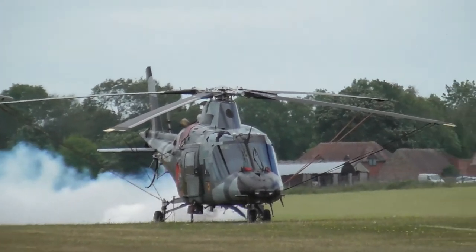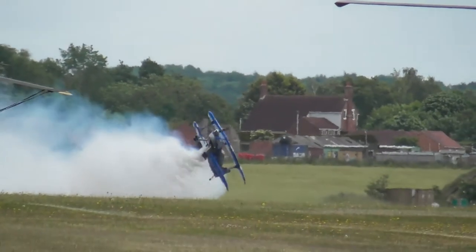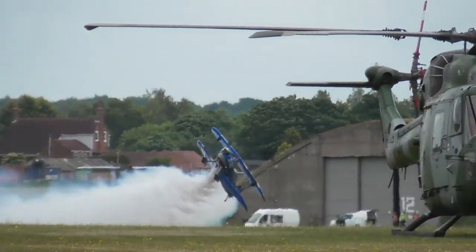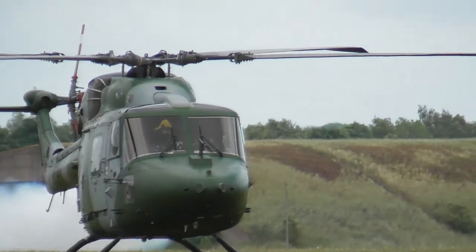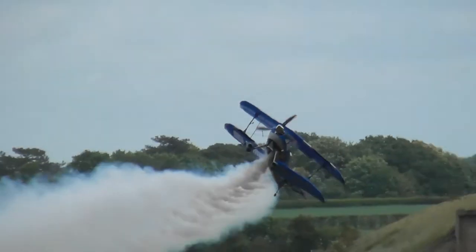Get it airborne. Look closely, straight into a knife edge. Holding the aircraft very low. Now that's a takeoff.